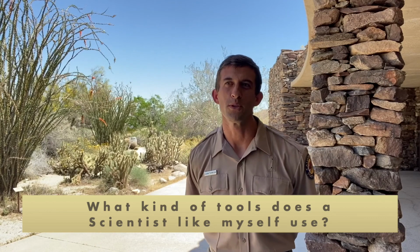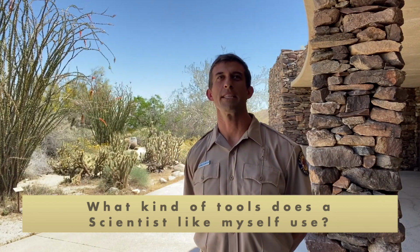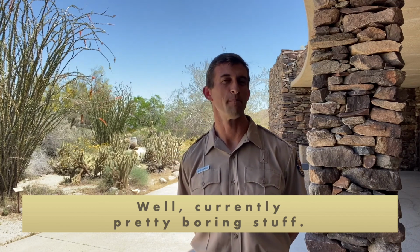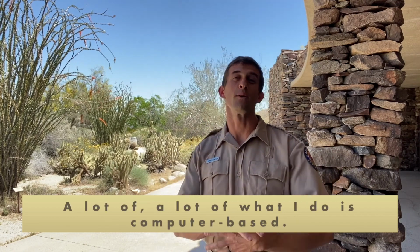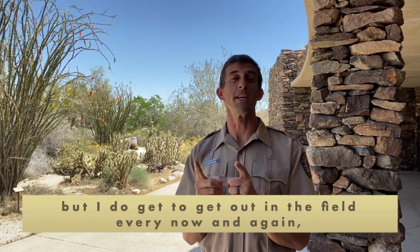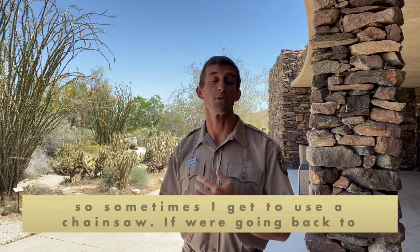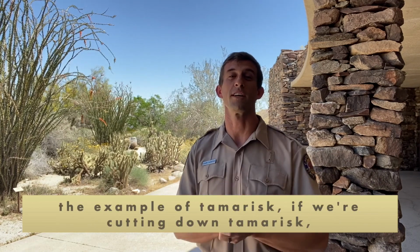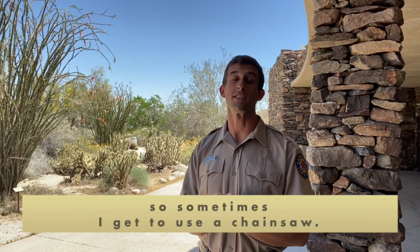What kind of tools does a scientist like myself use? Well, currently, pretty boring stuff. A lot of what I do is computer-based, but I do get out in the field every now and again. Sometimes I get to use a chainsaw, if we're going back to the example of the tamarisk, if we're cutting down tamarisk.